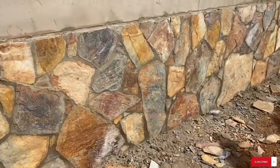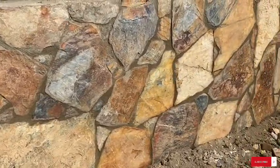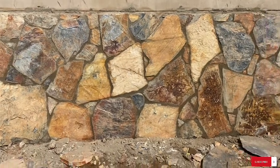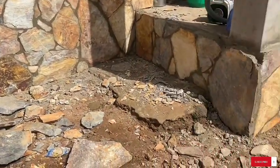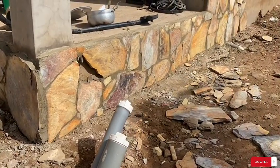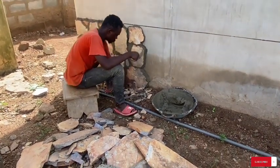Yes, so that is how it went, and they were able to do all this part of the building, and at the end of the day they did all the decoration they were supposed to do. So as I said earlier, all the mortar they are using, they mix the dampness chemical.